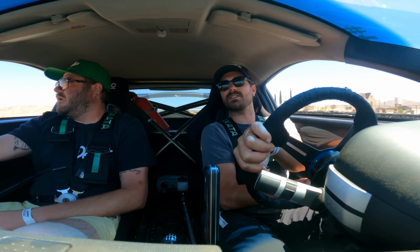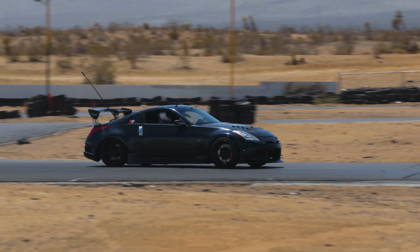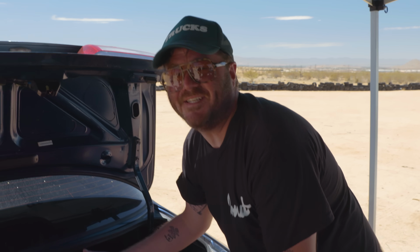Oh, Jesus. Power steering's gone. And temps are climbing, 236. Sometimes you blow a hole in a power steering line, but fortunately, your buddy has an entire box of random lines in his trunk. You know what you call that?